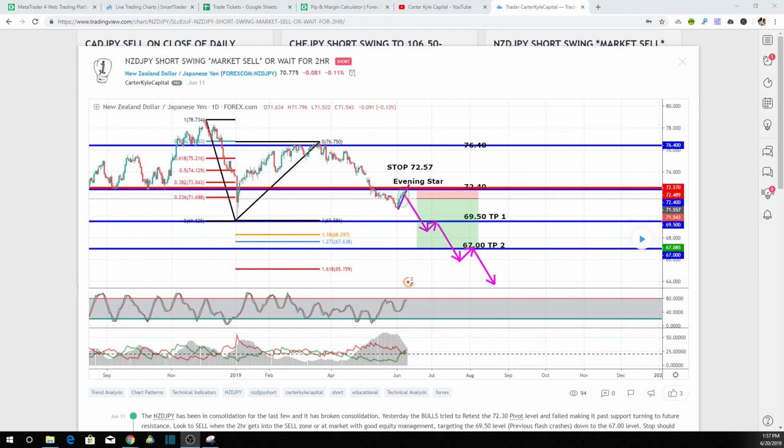Before we get started with the New Zealand dollar Japanese yen, I have a teaching/coaching background. One of the things that I do all the time is to find strategies that work with my students and replicate that same strategy over and over and over again because it's been proven over time to be successful.